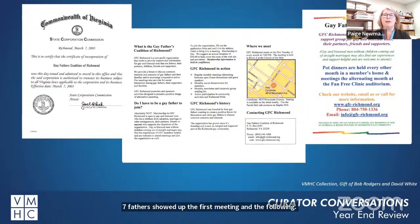Bob Rogers, one of the founding members, said, "After the first meeting, I realized this would be the beginning of building meaningful connections with men that are going through similar challenges and sharing our stories to offer each other support. The main thing we realized was we are not alone."